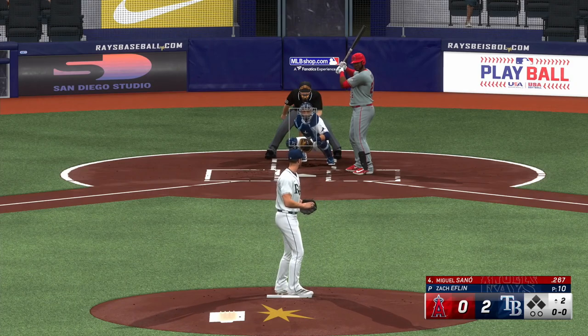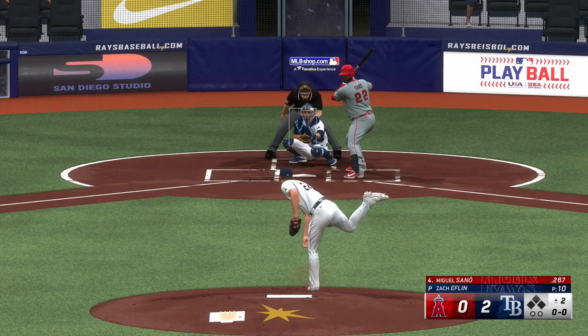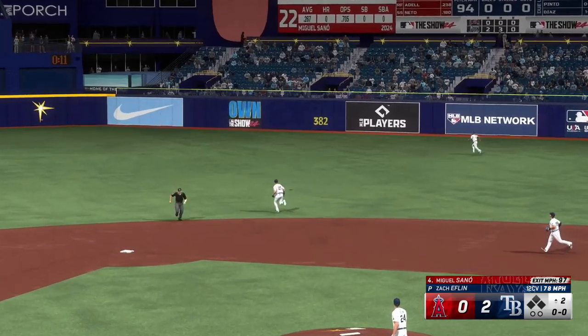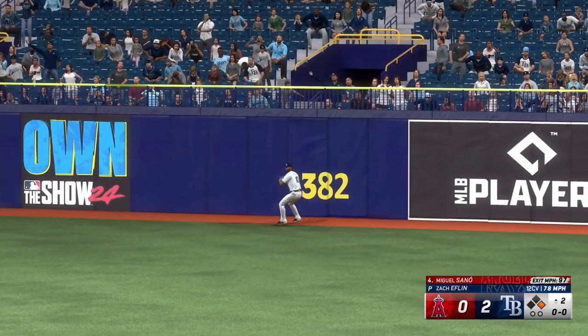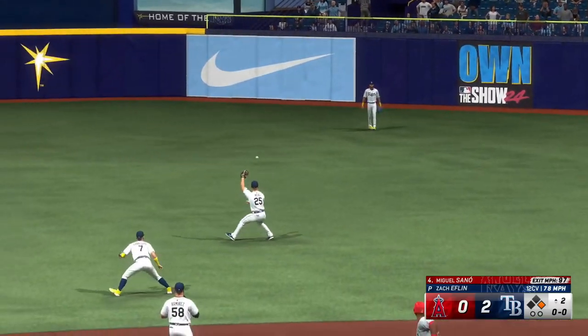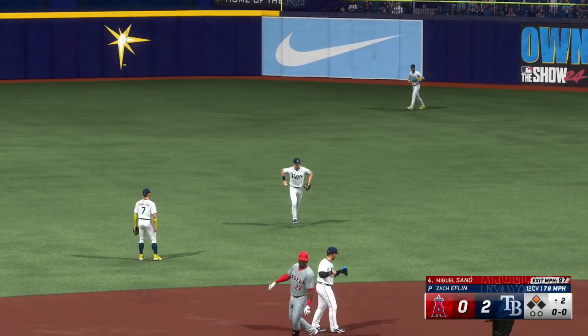The wind of the pitch. That one ripped. And it's into the gap. Around first and hustling for second. And he's got a leadoff double.